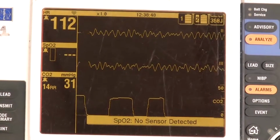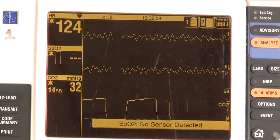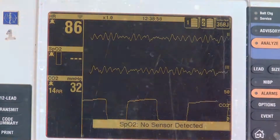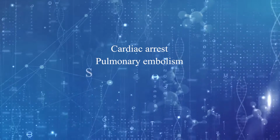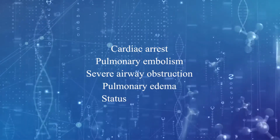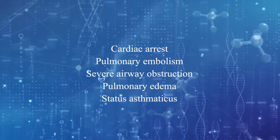Presently, the gold standard for detecting the endotracheal tube position is the capnography, which monitors the partial pressure of carbon dioxide exhaled out of the body. However, in conditions where there is low blood flow to the lungs after a cardiac arrest, pulmonary embolism, severe airway obstruction, pulmonary edema, and status asthmaticus, the capnography will have a false negative reading and therefore will become unreliable.